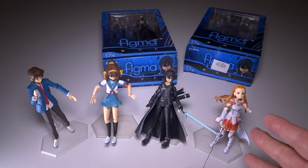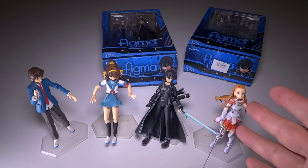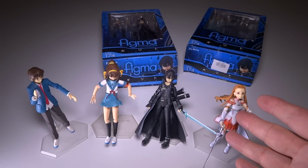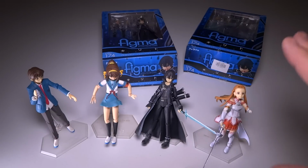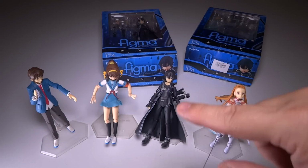But, you know, again, if you buy a fake Figma, there's no real shame in it necessarily. I just wouldn't go around telling all my friends, look at my Figma collection, if they're all fakes, because a real Figma collector might be like, hey, that's not Figma.